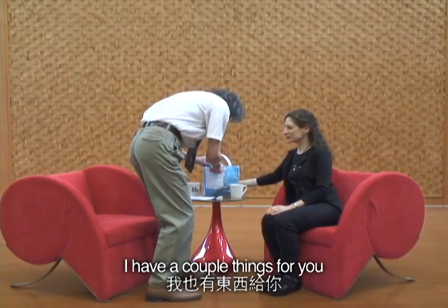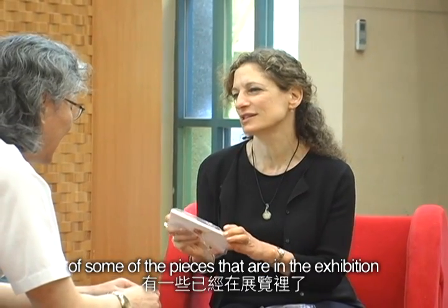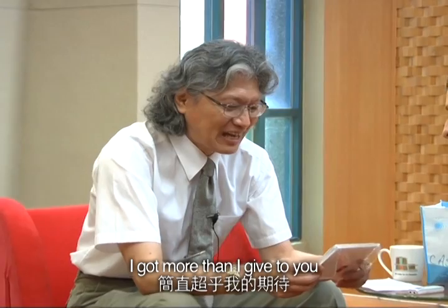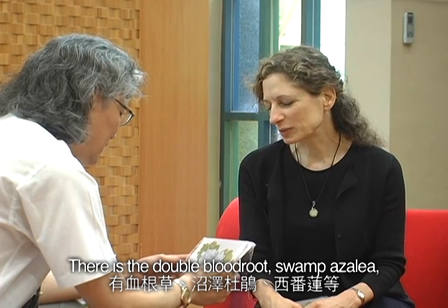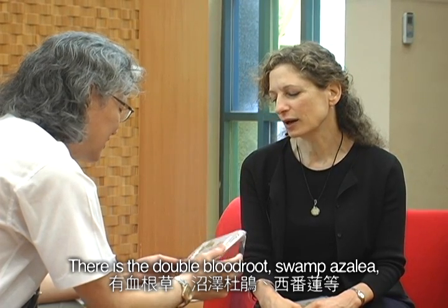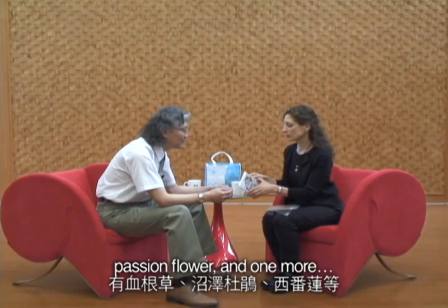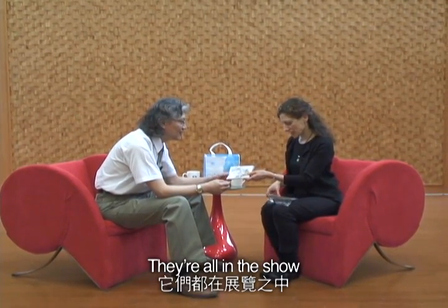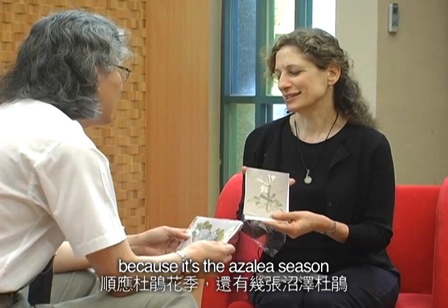Well, I have a couple things for you. Oh, thank you. In preparation for this exhibition, I made some cards of some of the pieces that are in the exhibition. Oh, this is excellent. I think I got more than I gave to you. This is so beautiful. There's the double bloodroot, the swamp azalea, the passion flower, and one more, and the Kai Halpert, and they're all in the show. And then a couple more individual ones of the swamp azalea because it's azalea season.